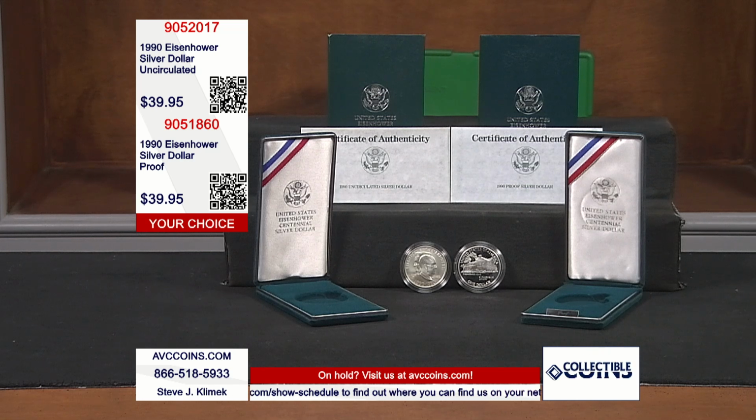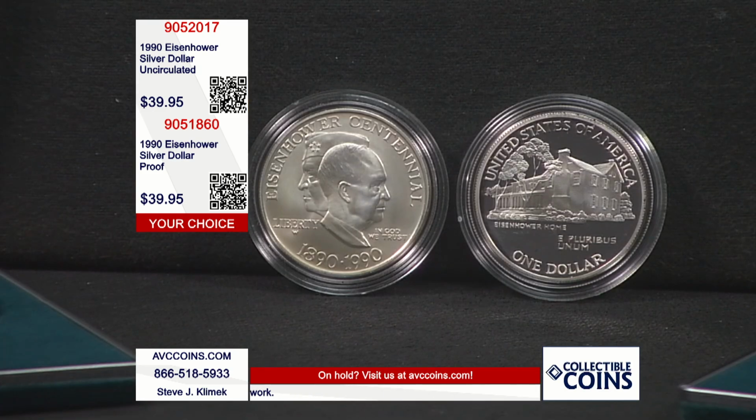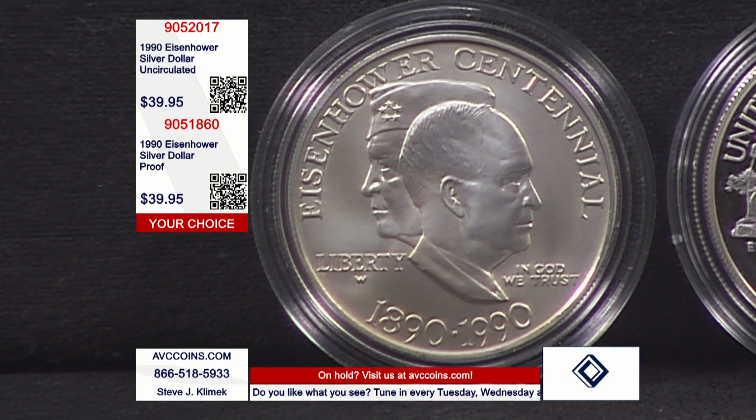So in 1990, we have two different coins. One of them uncirculated, one of them proof. They were packaged identically, other than the wording proof or uncirculated. And you can tell by looking at them the difference. I'm telling you right now, the rarer of the two by a lot is the uncirculated.